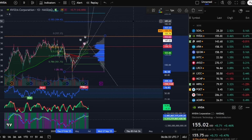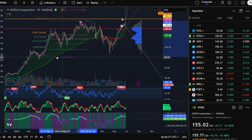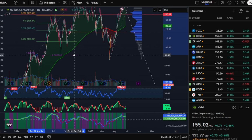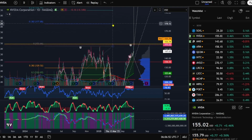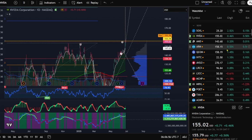Yeah, that could go as high as 184 off of this current move. But let's go ahead and do a fib extension off the previous move. Let me nail that. There we go. And where's this one? About right there. Okay, yep, about 177 is that fib extension on Nvidia, and unless we get some bad news, I do expect it to likely hit that target.